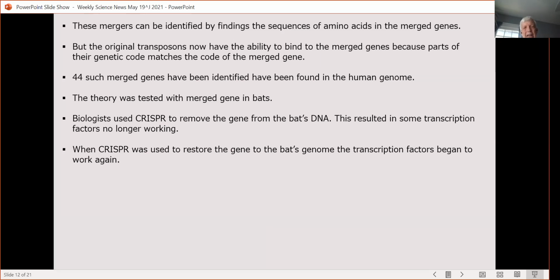So they took these bats and they used CRISPR to remove a merged gene. And they observed that the transcription factors that the bats had didn't work anymore, that they were no longer capable of turning on or turning off genes. Then they used CRISPR again, and they put that merged gene back into the bat's genome, and immediately the transcription factors began to work again. So that seems like fairly substantial evidence to show that these transcription factors are somehow related to the merged genes. And we know the merged genes are related back to transposons. And so that's why they think that transposons are the evolutionary predecessor for transcription factors.